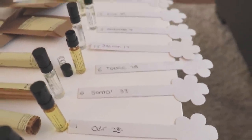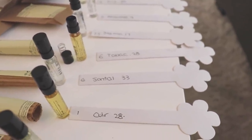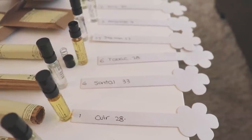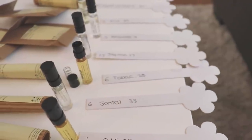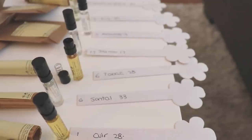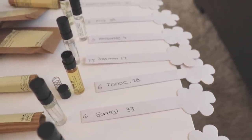Santal 33 is quite a nice sandalwood fragrance. It reminds me a little bit of Gris Charnel, but again, I think that one's a little bit too masculine for me. So I don't know that I would wear that one, but it's worth keeping the sample and playing around with it because so many people seem to love it. The Tabac 28, that one is a really nice kind of sweet tobacco. It's a very soft, palatable tobacco. But again, I think it would be better for a candle than for myself.